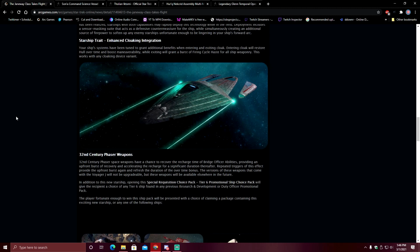As for the Starship Trait, it is called Enhanced Cloaking Integration. Your ship systems have been tuned to grant additional benefits when entering and exiting Cloak. Entering Cloak will restore hull over time and boost maneuverability, while exiting will grant a burst of firing cycle haste for all ship weaponry. This works with any cloaking device variant.